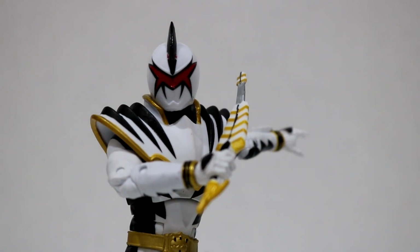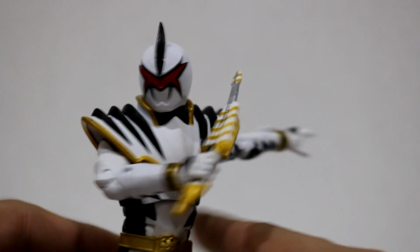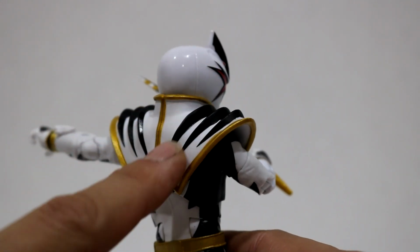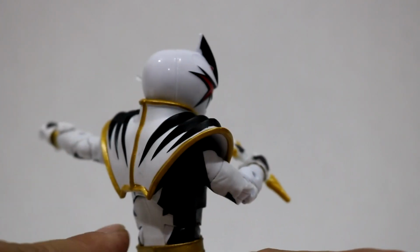Some people got it within a few days. Some people like me, it took almost 2 months to finally get mine. But with that being said, because they opted to do that, it had to be my number one pick, because with that helmet on, this figure is phenomenal. They have the raised details right here on his shield, and it does go all the way back, unlike the Bandai one where they just kind of cut it right there and it was all flat.